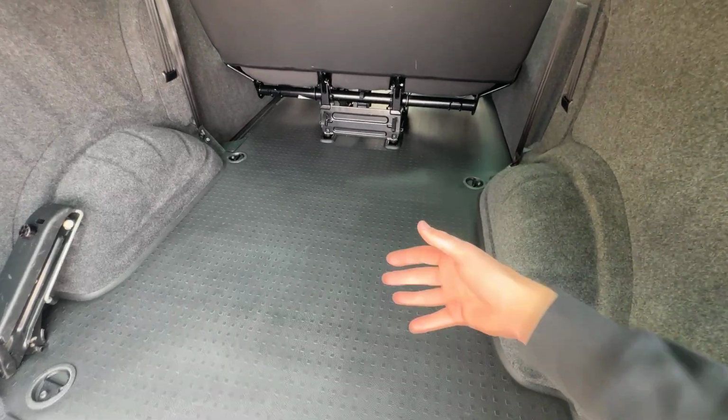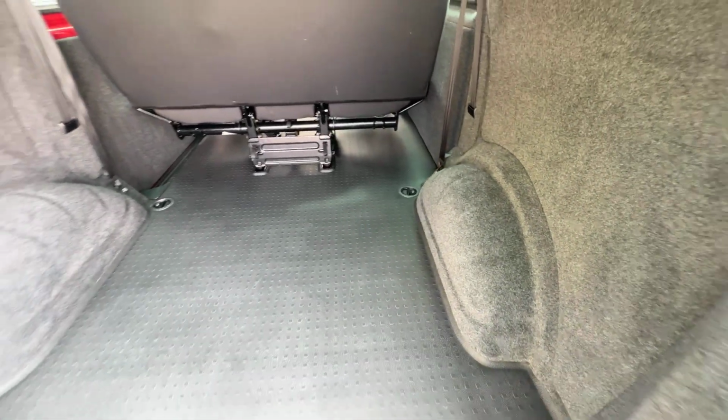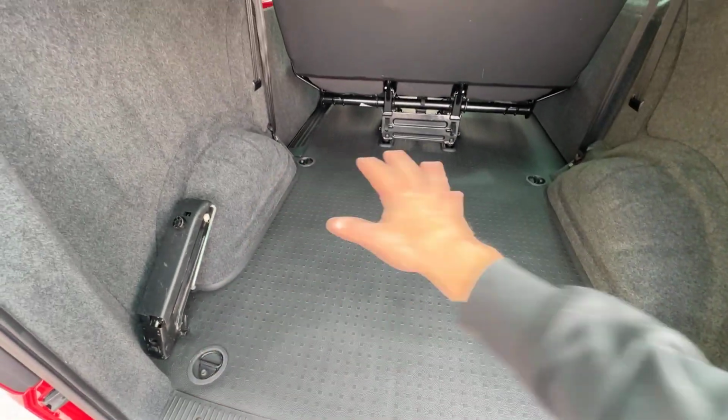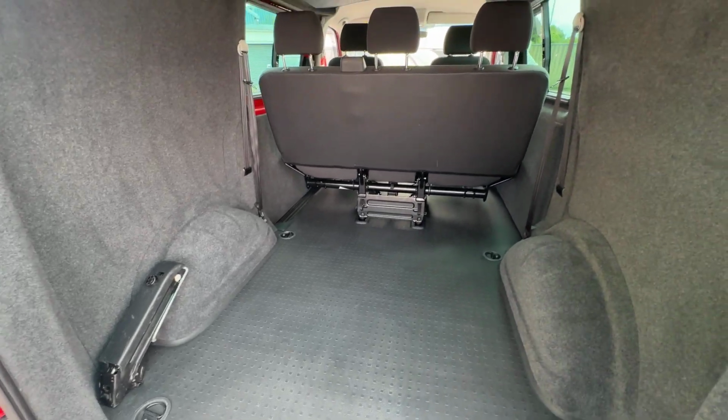Of course, being a factory combi, you do get the nice soft touch rubber flooring in the back of here, which is really nice because if you need to crawl into the back of here to grab something, you're not killing your knees on a really hard floor. There's tie-down points as well dotted around in the back of the van, and this is the correct placement there of the toolkit. But yeah, not a huge amount to fault in here.